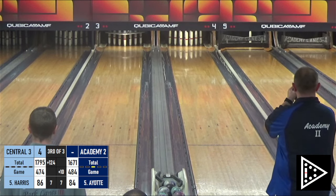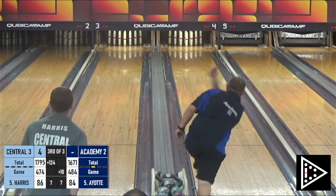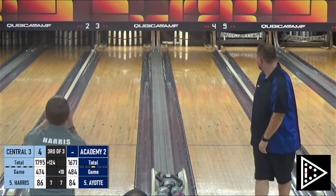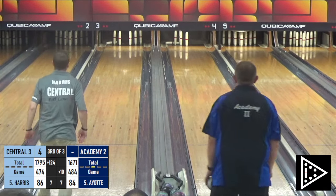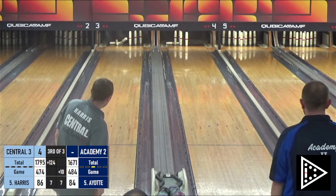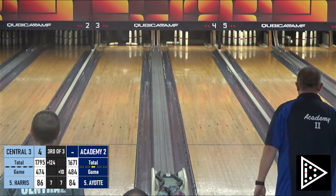Marks to 53 overall in the match. Bonus ball quality has been a big difference that's given Central 3 the early advantage, and the reason they'll probably come away with six match points at the least. The last two very much in question. Harris, does he get this four to tip into the two? He sure does. Far from a spread eagle, he's got a great lead.